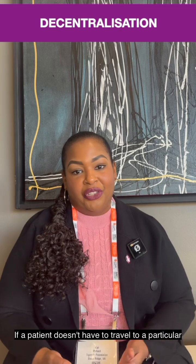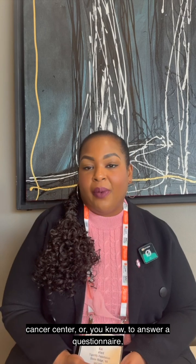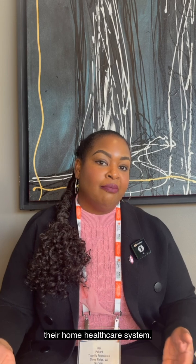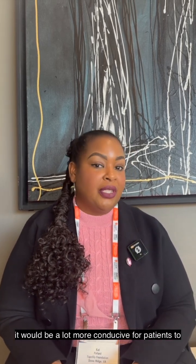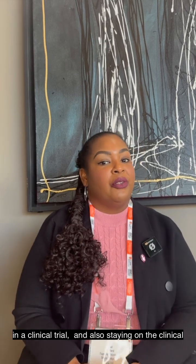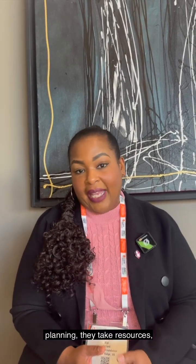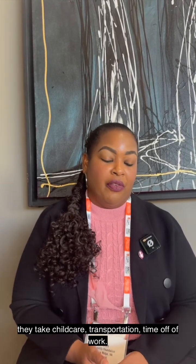If a patient doesn't have to travel to a particular cancer center to answer a questionnaire or to get their imaging, if they can just get imaging from their home healthcare system, it would be a lot more conducive for patients to be able to get on a clinical trial or be comfortable participating in a clinical trial and also staying on the clinical trial, because a clinical trial does take time. These extra appointments do take planning, they take resources, they take childcare, transportation, time off of work.